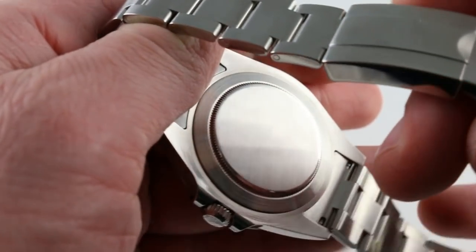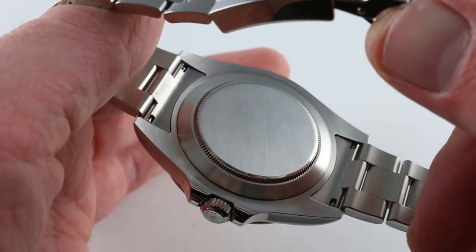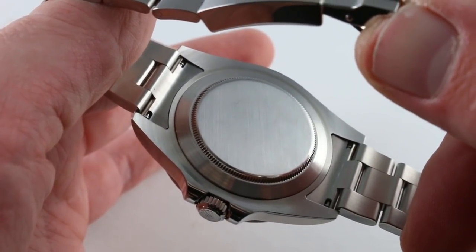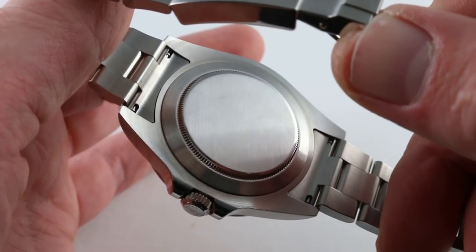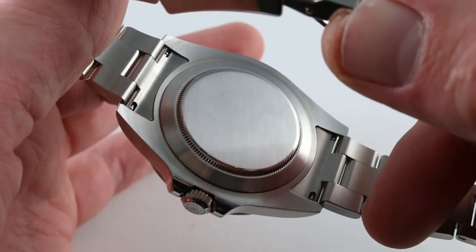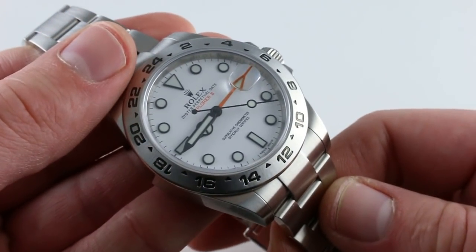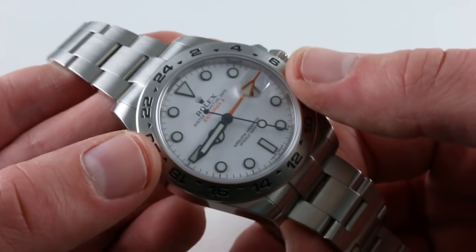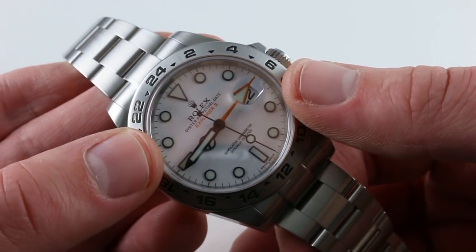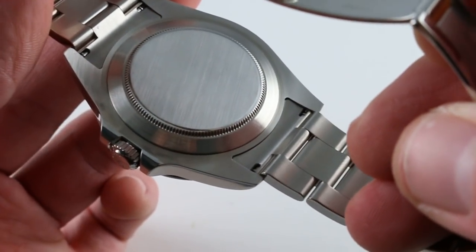Now inside, individuality continues. Underneath the screwed-in caseback is the still Explorer II exclusive caliber 3187, sized a bit differently than its counterpart in the GMT Master II. It also features Rolex's proprietary Paraflex shock absorber. It does not use the KIF system historically used by Rolex. It also features a different sized date disc to correspond to the larger dial. An interesting movement in every respect in that God is in the details.